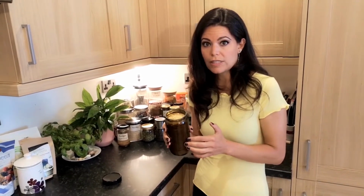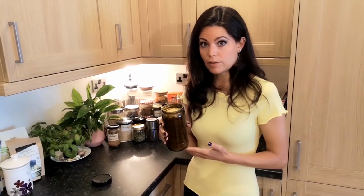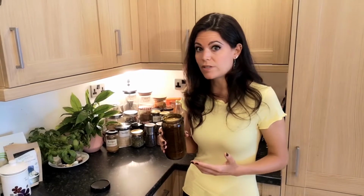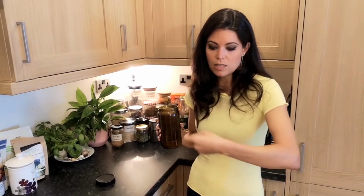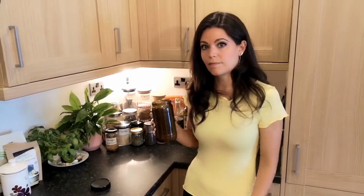Now, for those of you who don't eat meat or even fish, you might want to keep an eye on your B12 levels. I've been told by doctors and nutritionists that B12 is a very easy one to miss. So to solve that problem, I buy the nutritional yeast and I add it to most of my meals. Just a sprinkle, a couple of tablespoons into your meals is all that you need in a day.